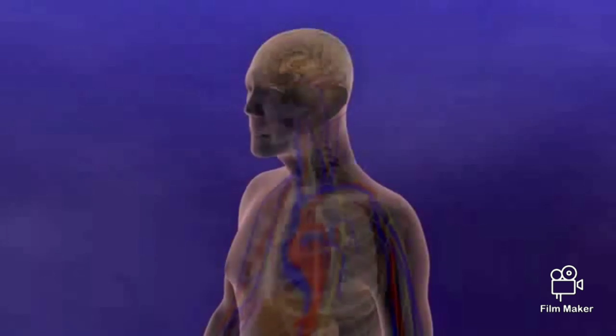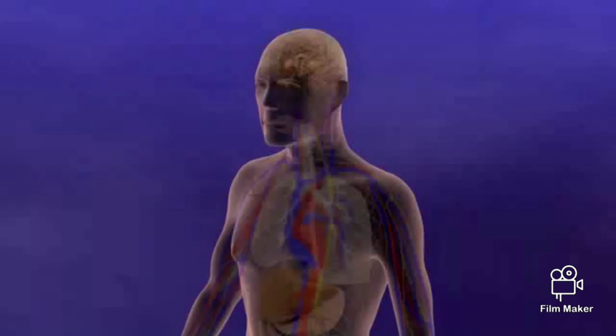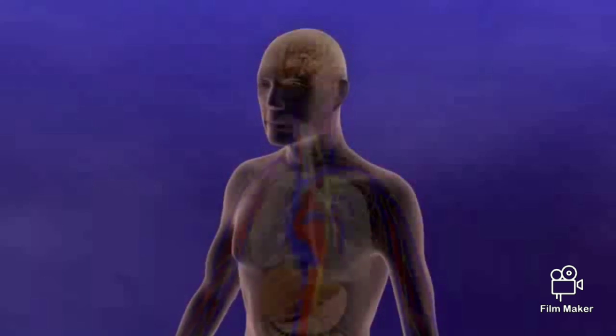As we learn more, researchers move ever closer to discovering ways to treat and ultimately prevent this devastating fatal disease.